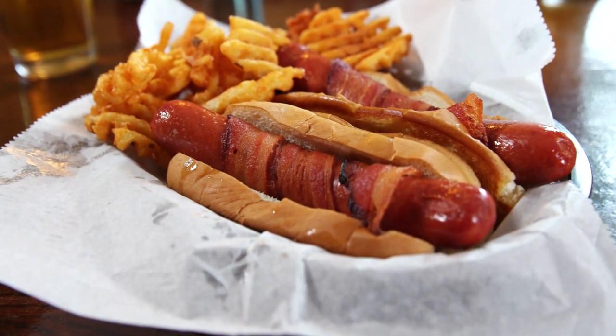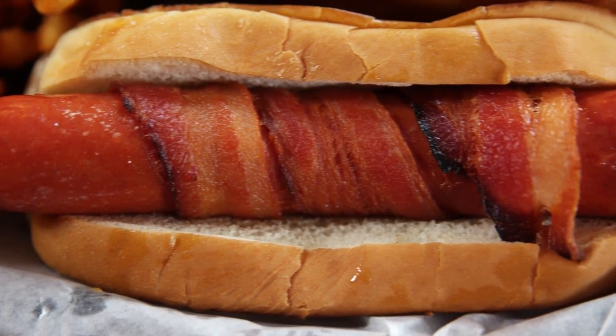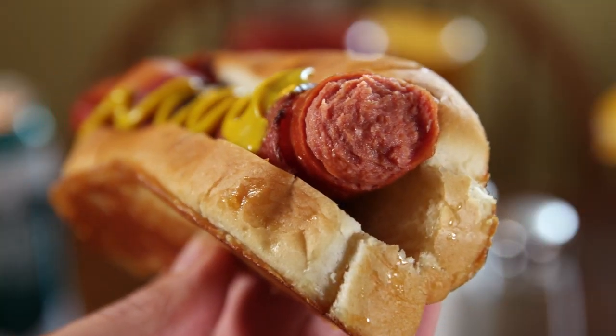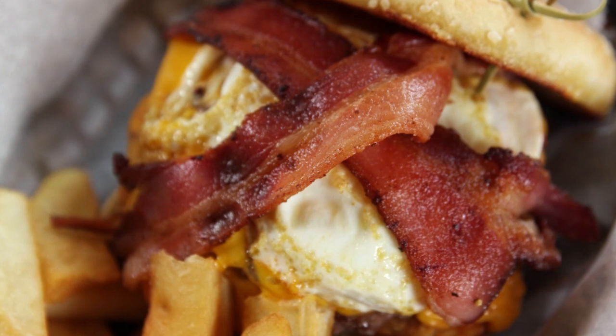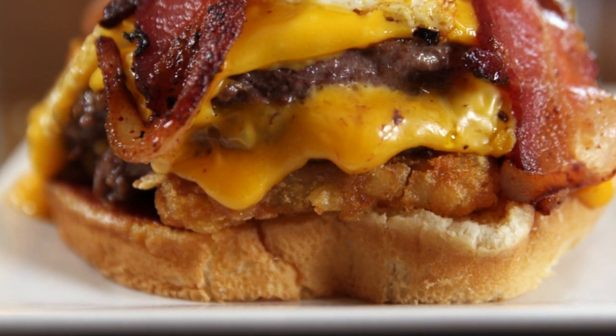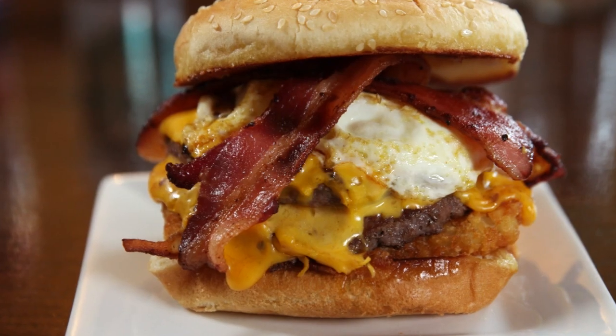There are handheld classics amped up, like these hot dogs wrapped in bacon and deep fried, and a breakfast burger that is more than a mouthful. It's like breakfast on a burger. It's our certified Angus burger. It's got a fast food style hash brown patty on it, bacon, a fried egg. Yeah, it might get a little bit messy, but it's worth it.